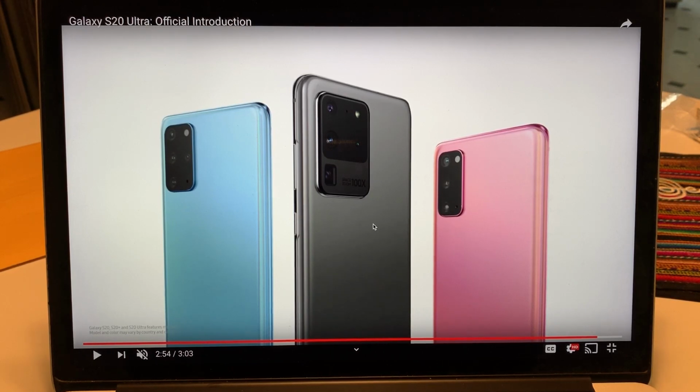Samsung should give us a case right off the bat, give us protection right off the bat, because if I'm spending $1,000, I want my phone to last at least a year. So that's the number 9 reason.